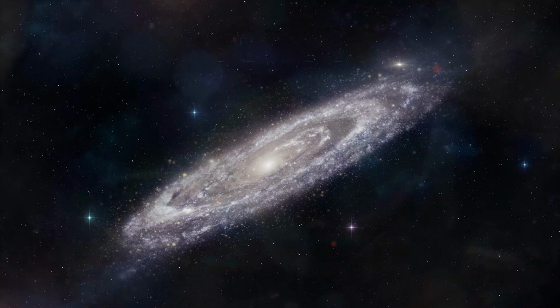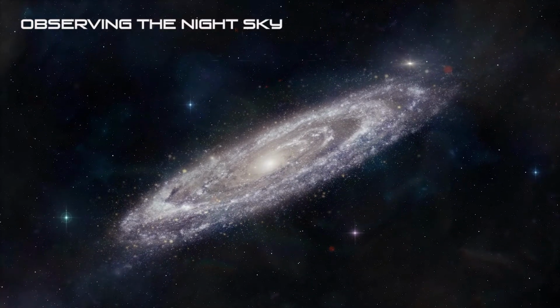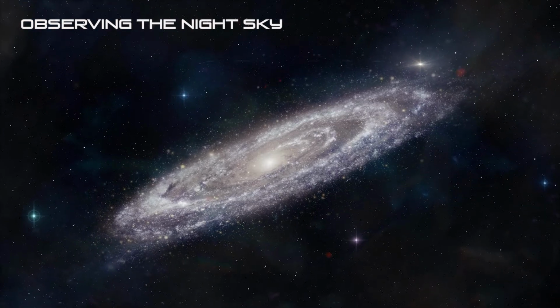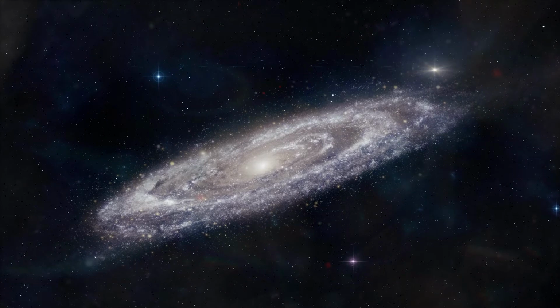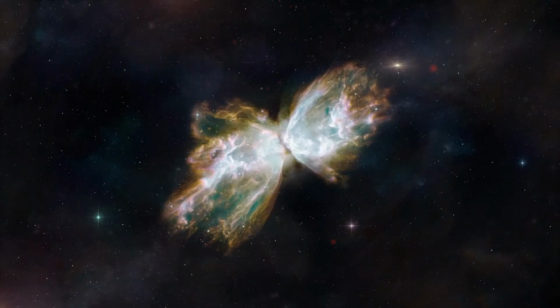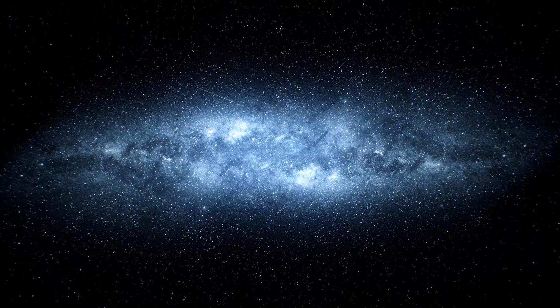Now, the Observing the Night Sky class will explore the universe through a telescope at night, take in views of galaxies like Andromeda, the closest galaxy to our own Milky Way. We'll also view nebulae, globular, and open star clusters.